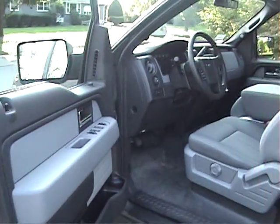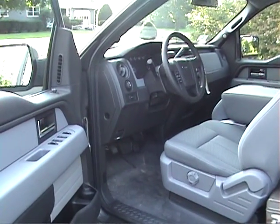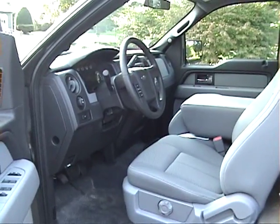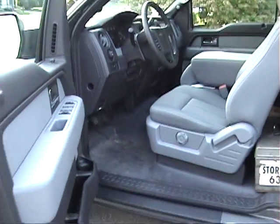So anyway, this is the review of the 2012 Ford F150. Really impressed with this truck.